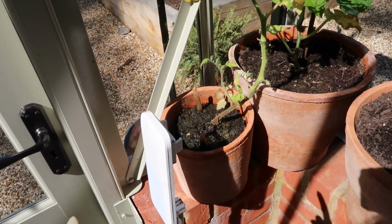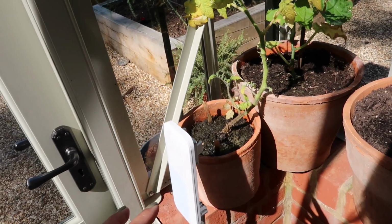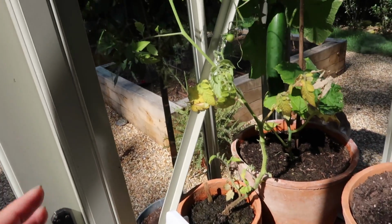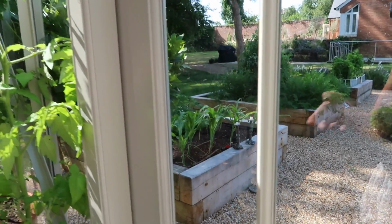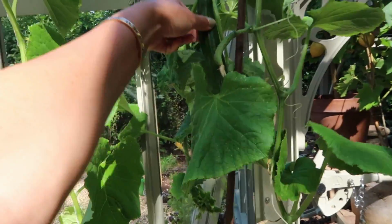This tomato is going to be going out because there's something wrong with the drainage in this. It's just not working and it's really struggling. So I'm actually going to clear probably both of these tomato vines out because I've got my outdoor tomatoes doing really, really well at the moment. Another cucumber coming in hot here, and all is looking exceptionally well.